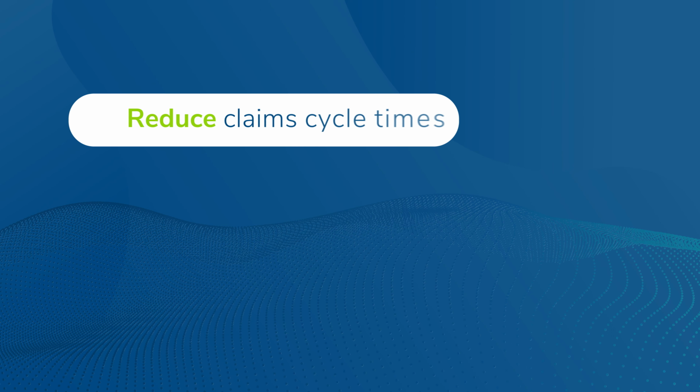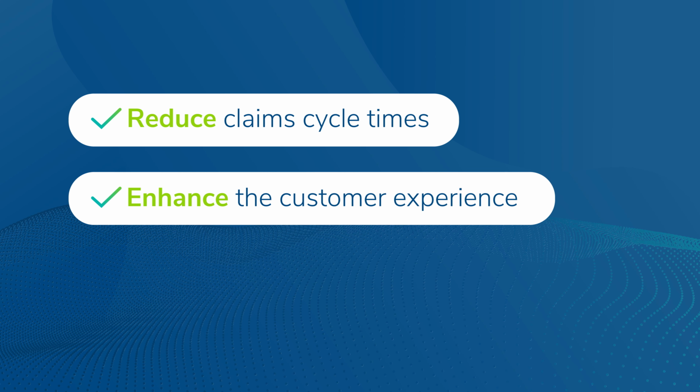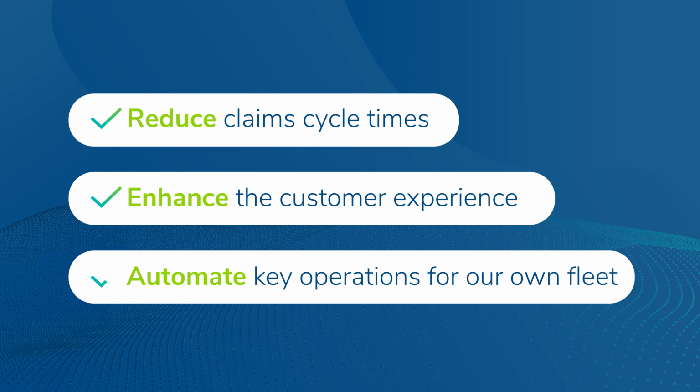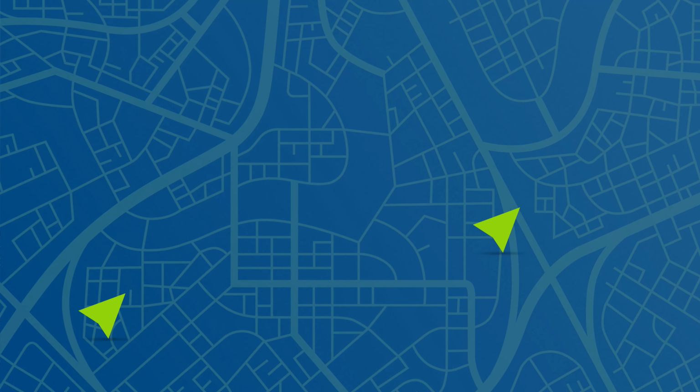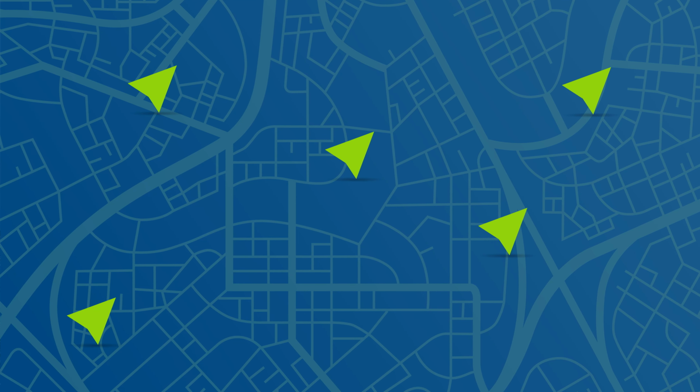Enterprise created Entegral to reduce claims cycle times, enhance the customer experience, and automate key operations for our own fleet. And since 2017, we've extended our reach across automotive and claims industries on multiple continents.